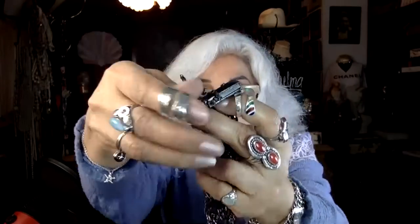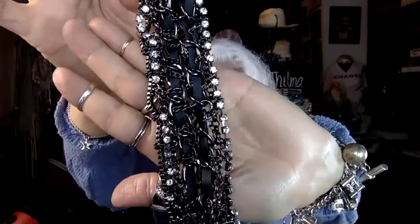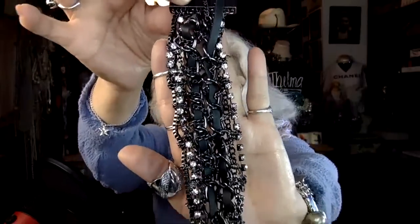Oh, this is one of those magnetic ones. Okay. Very interesting piece. This was a nice bracelet, guys. This is coming apart right here, but it was actual really leather, and it had rhinestones and all kinds of stuff going on with it. And then it's a magnetic closure. This is nice. And then here's a silver one.